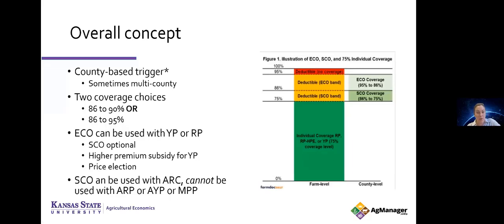Now your FSA program choices will matter for this. ECO can be used with yield or revenue protection. It doesn't have to be used with SCO. If you pick yield protection, you do get a higher premium subsidy for ECO, but it has to match your underlying policy. There also is a price selection option, which is available for ECO, which I won't be talking about very much, but for folks that are concerned about cost, that's something you could discuss with an agent.